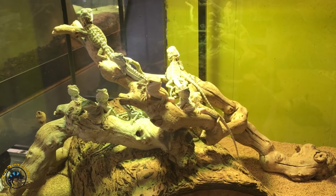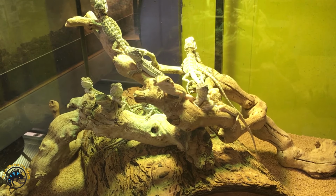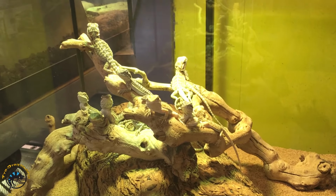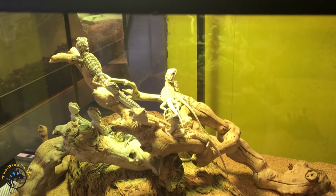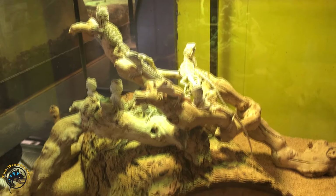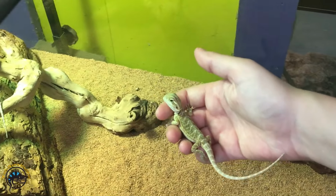Alright, so the first species we have that is most handleable is the bearded dragon. Even as babies, they're pretty handleable, and as adults, they are pretty lazy, and they will just sit on your lap, or you can just hold them, even perch them on your shoulder. They are very docile lizards. These little guys will just chill out in your hand.